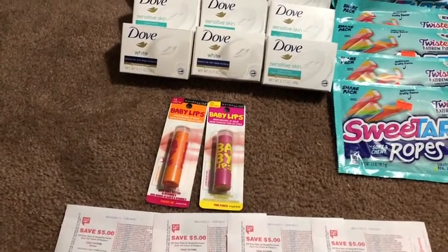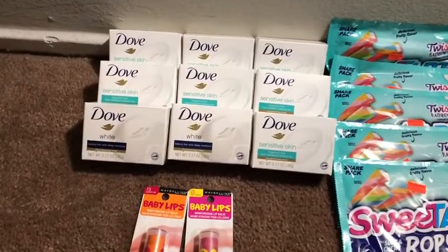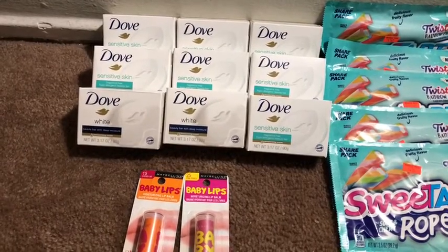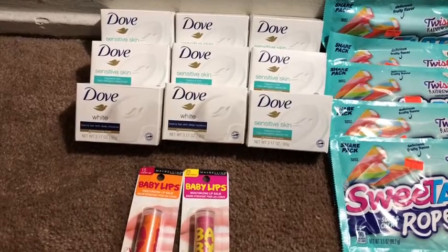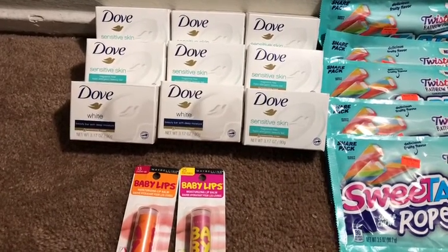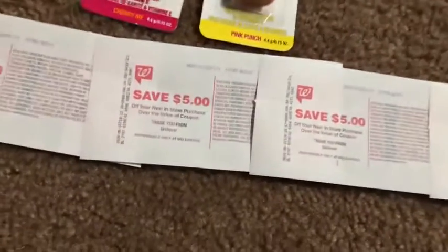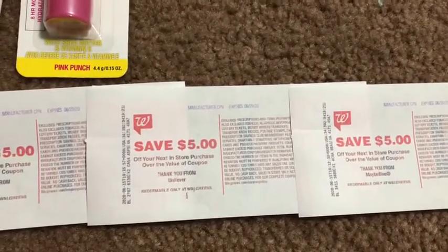Since this did work in the first transaction, I did pick up three more, that middle row. Again, $1.79 each for the three equals $5.37, and then you're getting back a $5 register reward. And I have it for the second transaction here, and then again for the third transaction.